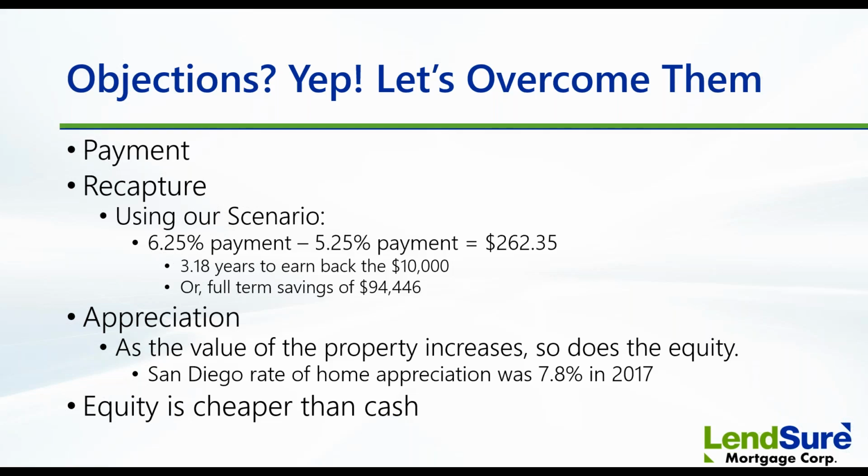Another way to look at this is through recapture. Josh, why don't you explain recapture in this scenario here? Of course. So tying into payment, in addition to our scenario earlier, looking at that 6 1/4 payment compared to the 5 1/4 payment, we're saving $262 and change. And the cost of that $10,000 and the savings from the difference in the payment amount, over 3.18 years, your borrower would recapture that cost. Everything after that is profit.